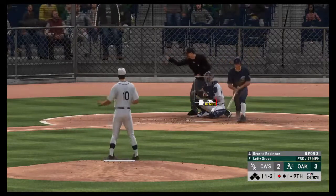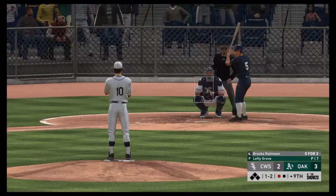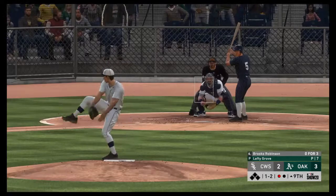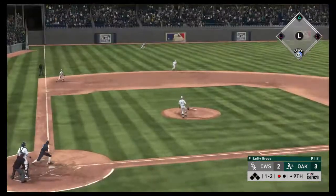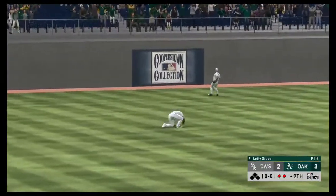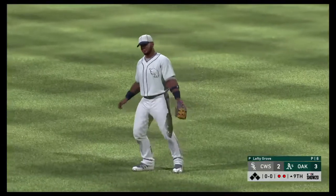1-1. Waves and misses for strike number 2. 2 strikes. One-run game here in the top of the 9th. Line toward the gap in left center. And now a lunging catch, and he does a full gainer as well, but somehow hangs on for the second out.